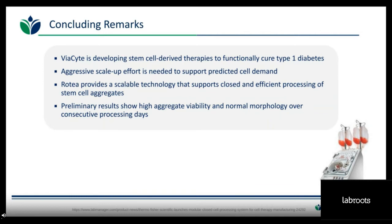And Eric, can you further detail what other processes the Rotea could add value in? Sure. So as we discussed in the presentation, BioSite has adapted the Rotea to our stem cell aggregate differentiation process. However, we see a multitude of other areas where the Rotea could offer support.